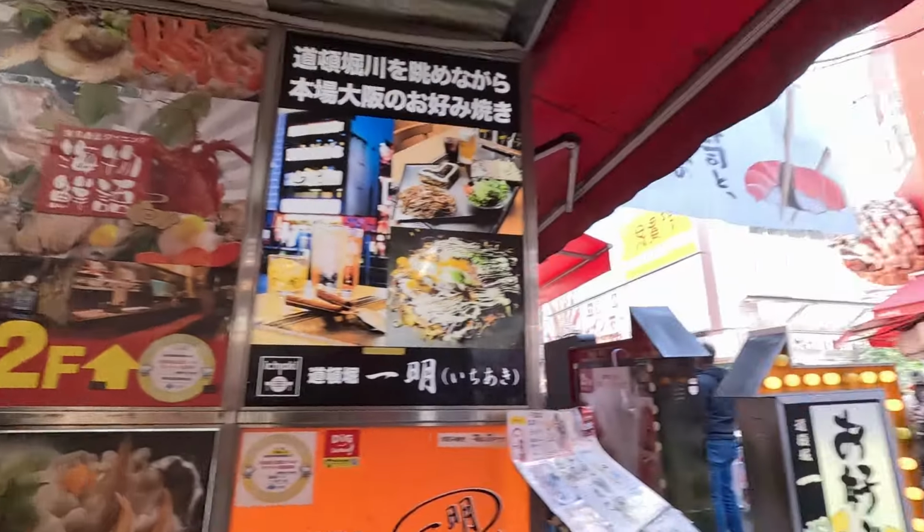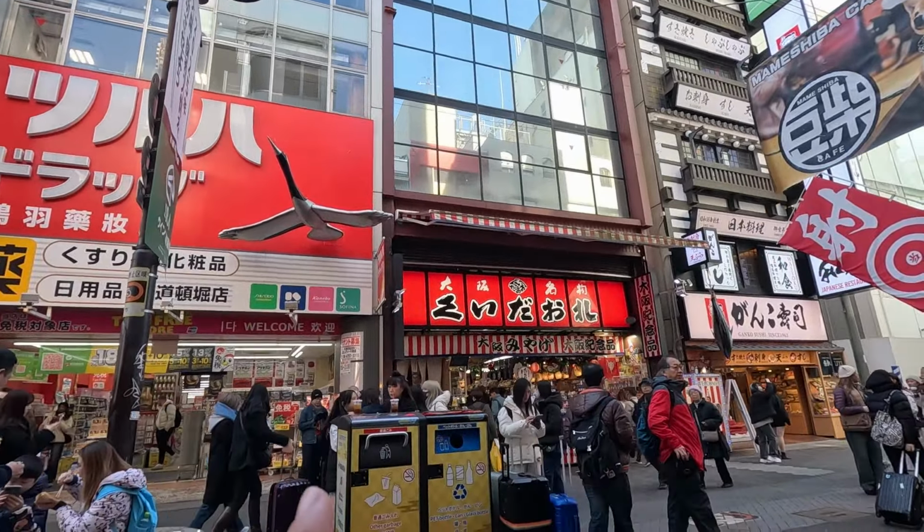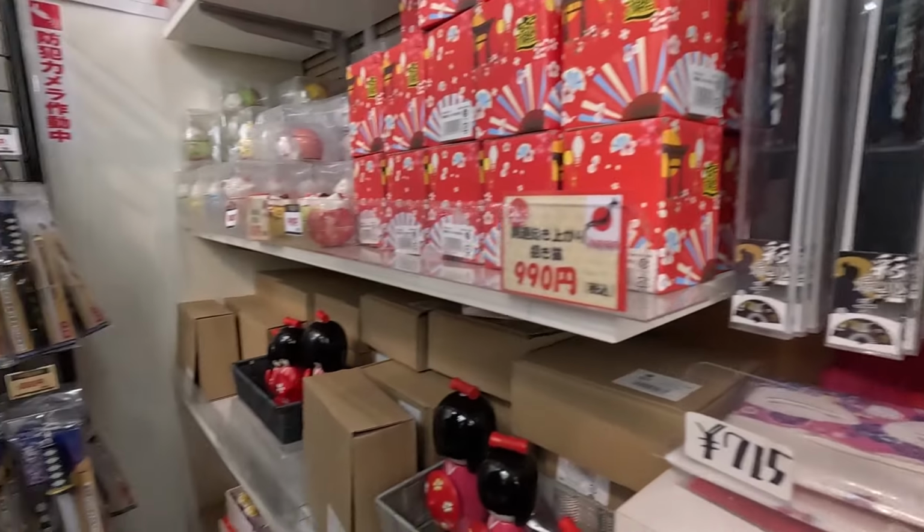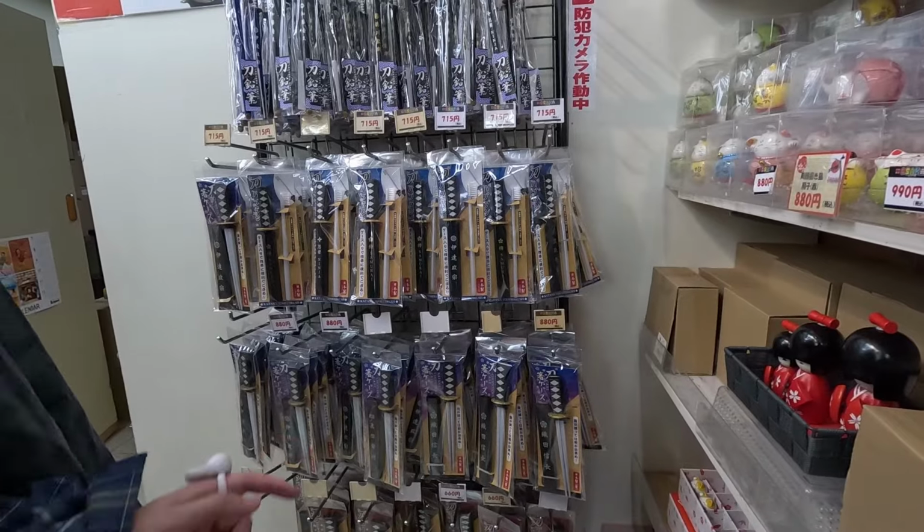But yeah, we're gonna for sure buy a lot of souvenirs here. Okay, we're gonna go to this store right here. Samurai sword? What the? It's like a toothbrush.